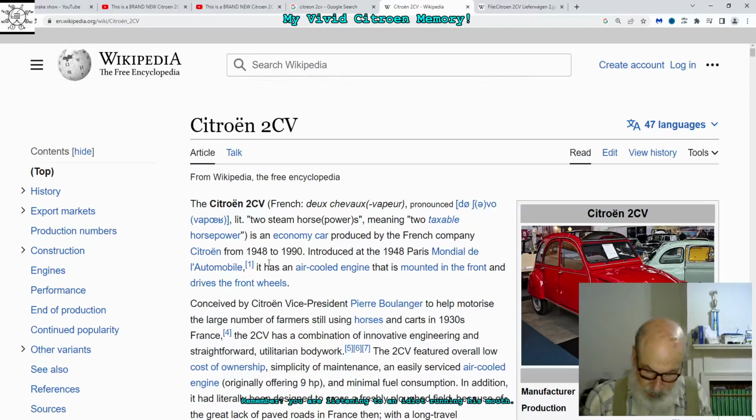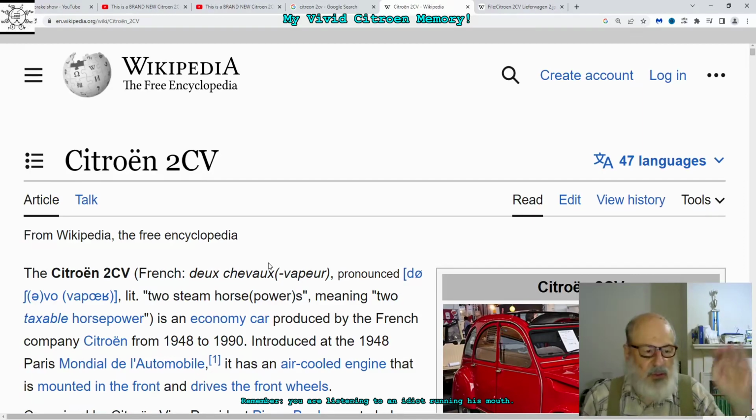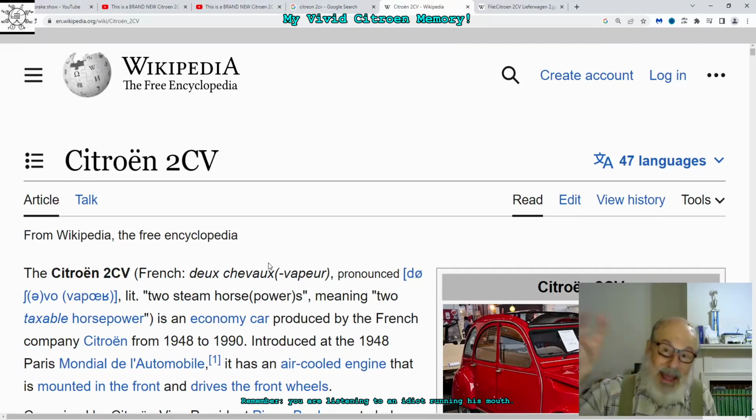And it stands for, I'm learning, Citroen 2CV, French, deux chevaux, horses, vapor horses, which would mean what, a gasoline engine? Oh, two steam horsepowers, meaning two taxable horsepowers. It is an economy car produced by the French company Citroën, this is the first time reading it, from 1948 until 1990. Now remember, we're talking about 1966. So I'm not making up something when I say I've been in one in Algeria.